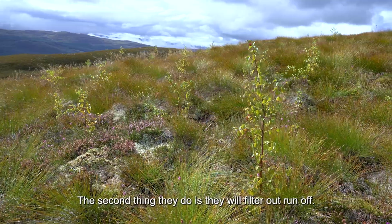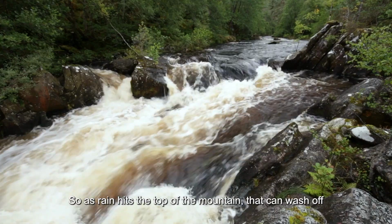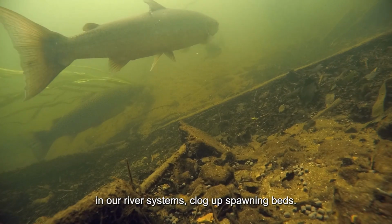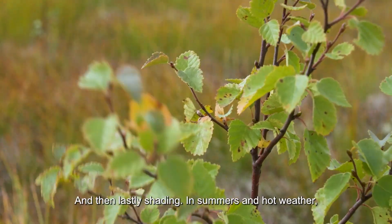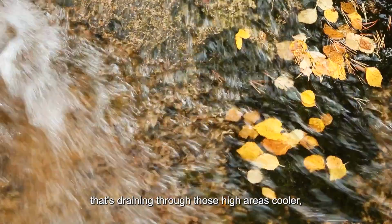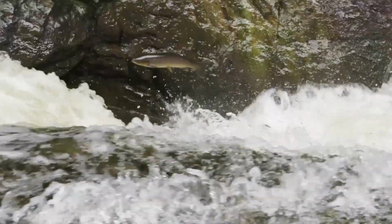A second thing they do is they will filter out runoff. So as rain hits the top of the mountains, that can wash off silt and material and that can end up in our river systems, clog up spawning beds. Keeping the water clean is a really important thing that our vegetation brings at the top of our catchments. And then lastly, shading. In summers and hot weather, keeping the water that's draining through those high areas cooler means that we've got cooler water in our rivers. That's really important.